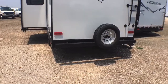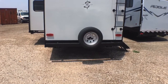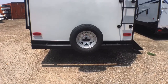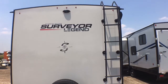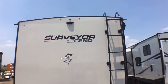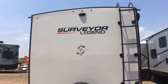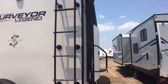Coming around onto the rear, this will have a spare tire cover. We just have it removed currently. A lot of the drivers actually take them off, but you can see your spare tire, your square tubular bumper for your stinky slinky. You're also going to have a ladder. I'm not sure if that's going to keep being a feature or not. There's been a lot of litigation against the RV manufacturers for putting ladders on these things, so it may or may not have a ladder in the future. And you can see you have all LED tail and marker lights and a backup camera prep port.